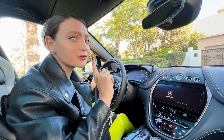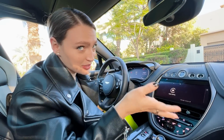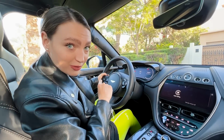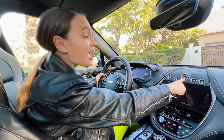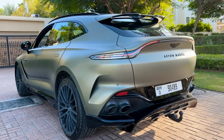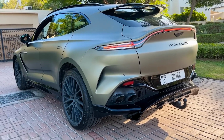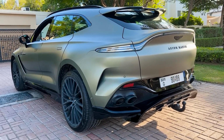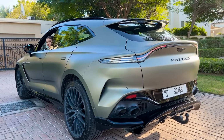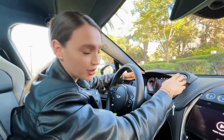Or you can do something called loud start mode. You already understand what it means from the name, but your neighbors are not gonna like that. You hold your shift paddle, you press your brake, and then listen to the normal one. See?